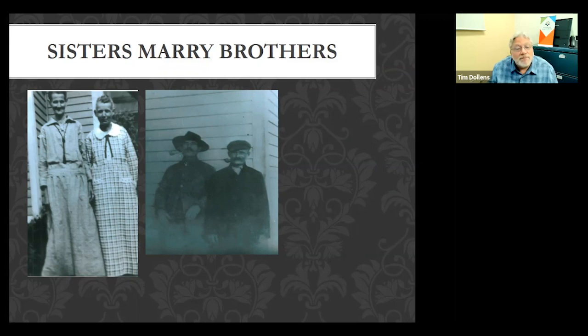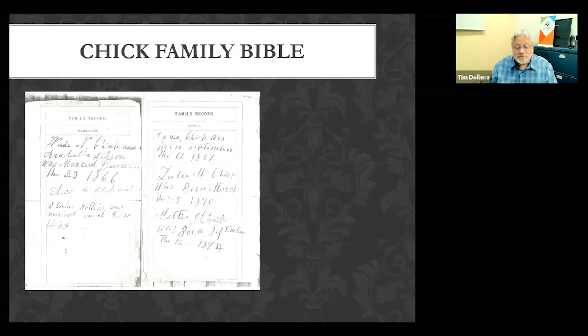Anyway, so this is the actual family Bible from Wade and Arabella Chick's Bible. And I want to show you that because those things exist. I just got lucky that my grandmother held on to this for a long time before my aunt got it. I was able to make copies of it. But there's the three girls right there with their mother and father in the family Bible. They were religious in the Baptist church, and there's their Bible. Very good resource for you to look for.